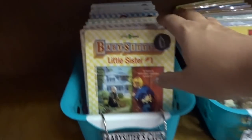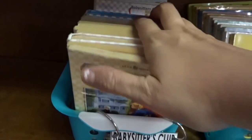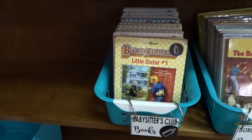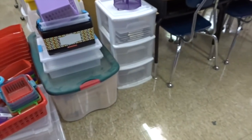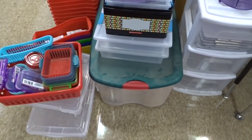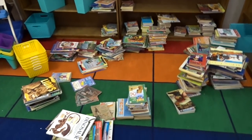I went ahead and put all of my little sister books labeled and stamped, ready to go. And all of the rest of the Babysitters Club I am just storing in this tub for safekeeping. Yes, I know it's very dusty. So that makes this look a lot more manageable. That's all I'm going to do for today.